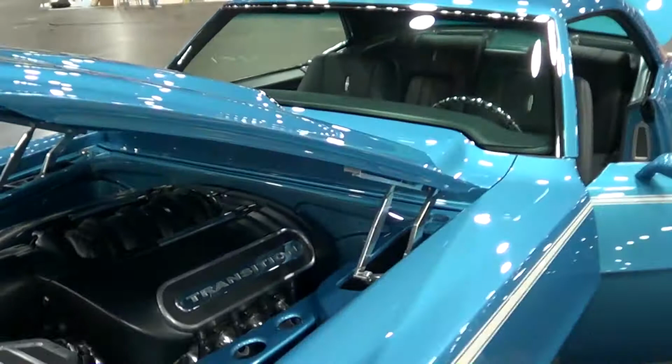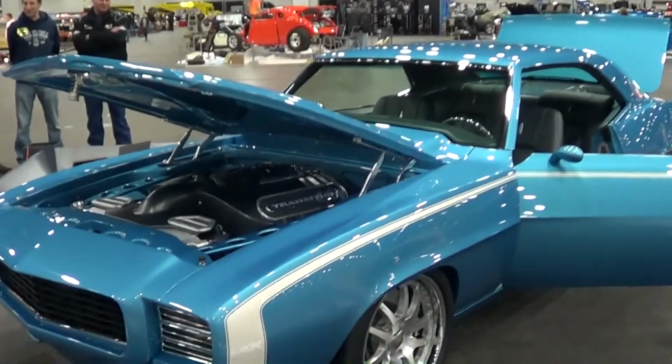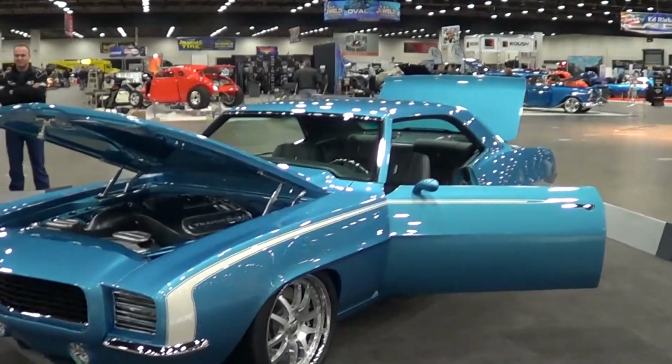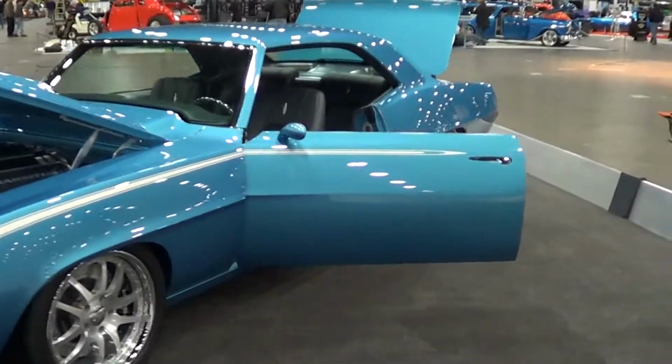These high-end builds, man, they just amaze me. That's just a work of art. And really, this one, they've not gone out and really customized it or anything like that. They've just pro-toured it. And that's cool. I like the color on it.